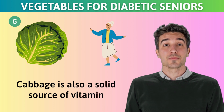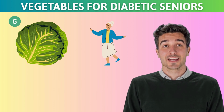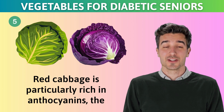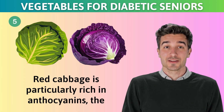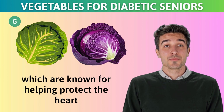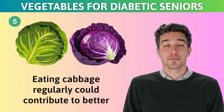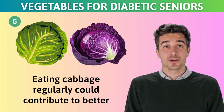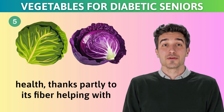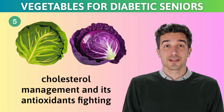As we know, maintaining a healthy weight is really key for improving how your body uses insulin and reducing overall health risks. Cabbage is also a solid source of vitamin K and contains various antioxidants. Red cabbage is particularly rich in anthocyanins, the same type of beneficial compounds found in berries, which are known for helping protect the heart and reduce inflammation.